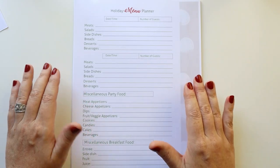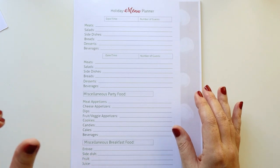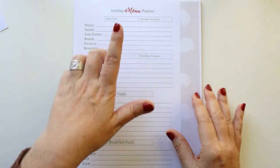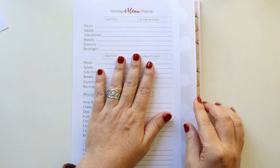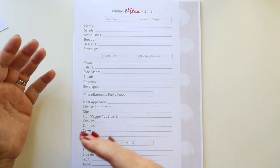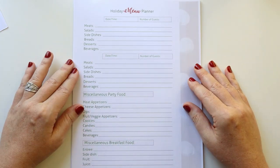And boy, this is so helpful. So miscellaneous party food, miscellaneous breakfast foods, and then a couple of meals with the number of guests and the date. It's really nice to have this handy. I actually do this every year for the multiple events that I have going on or hosting through the holidays.